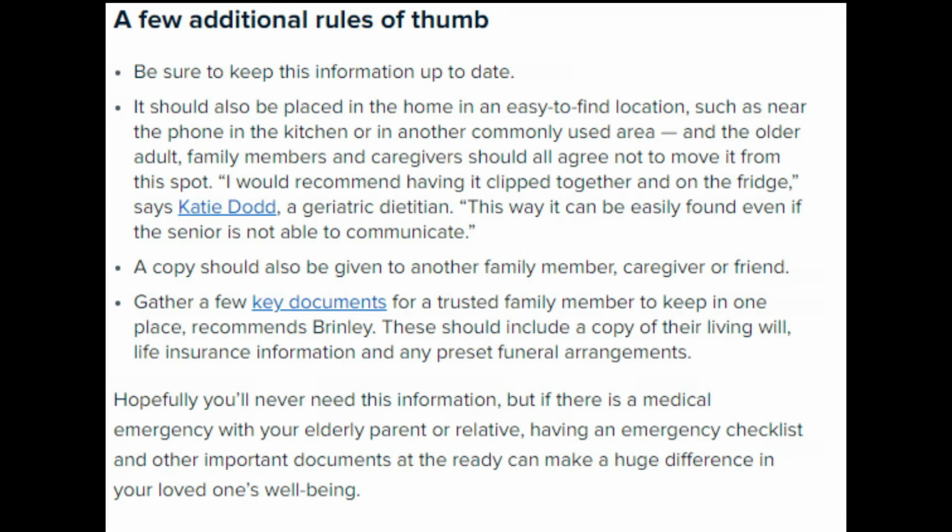Now, one thing that I wanted to do was to give a few additional rules of thumb when you have one of these information sheets at home. This information that I'm reading to you is from care.com, and I thought this was very helpful. A copy should also be given to another family member, caregiver, or friend. I thought that was really good advice.